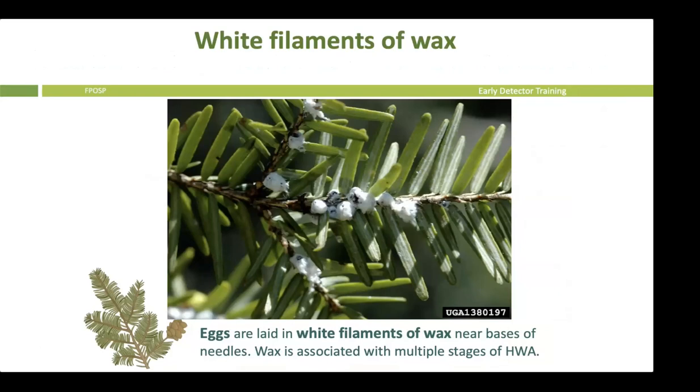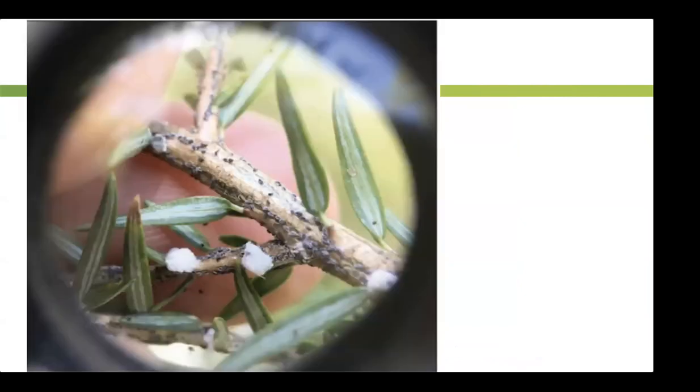Whether they are the wax strands produced by the females or the wax strands that are on the edges of the crawlers or the settlers, these are somewhat waxy insects that you can find on the hemlock. And here you see the waxy filaments of a female that had laid the eggs, and then you see the small crawlers that are crawling around, these brown crawlers with the white wax around their edges and the margins on the twig of a hemlock.